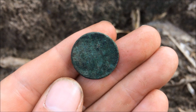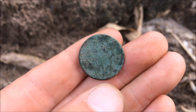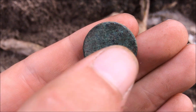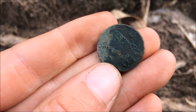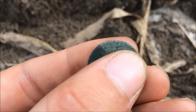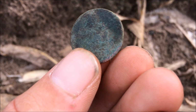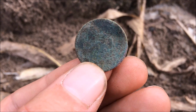Another 1 cent piece, this time from 1821. Pretty old. Also with a W on it, the crown on top. Unfortunately, I hit it with my shovel over there, but yeah. They got 1 and on the other side a cent. Very nice one.